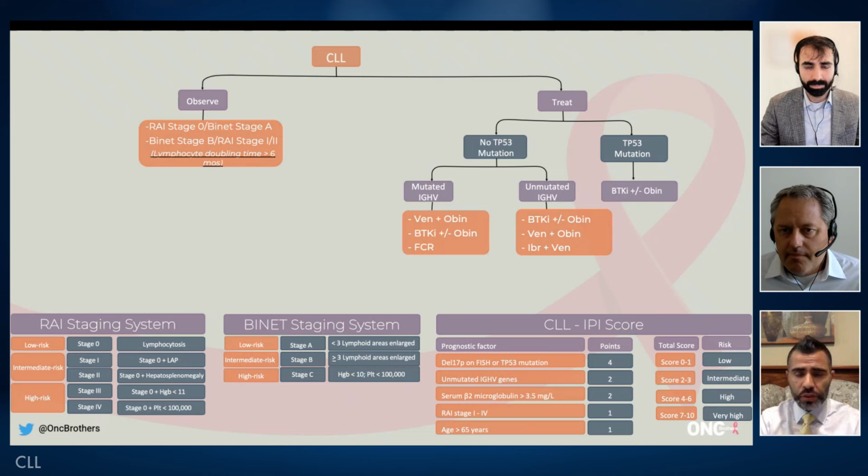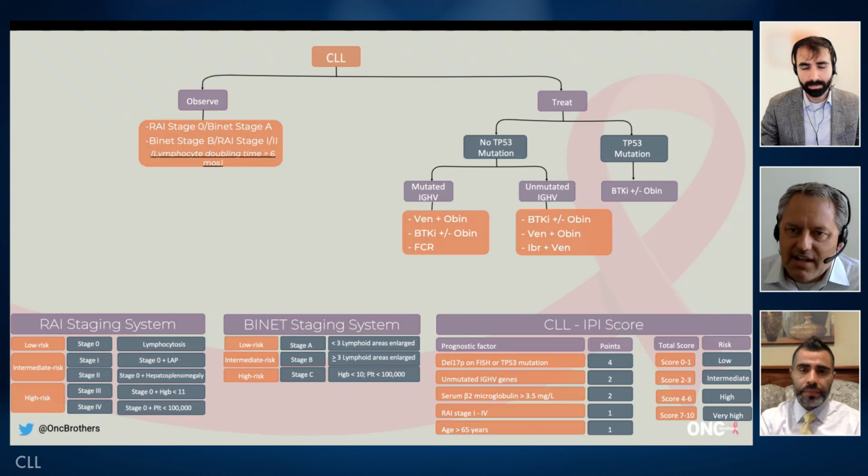Now, talking particularly about the IGHV mutated patient population, FCR. When do you consider this in the upfront setting at this point in time now? Well, if it tells you anything, I haven't used it in a couple years, and I know from quite a few of my colleagues, they also don't use it all that much.